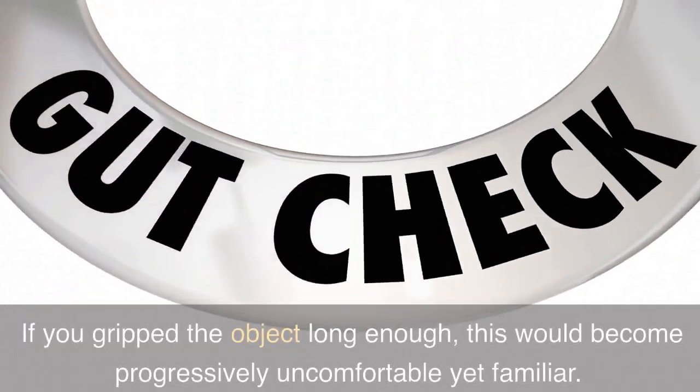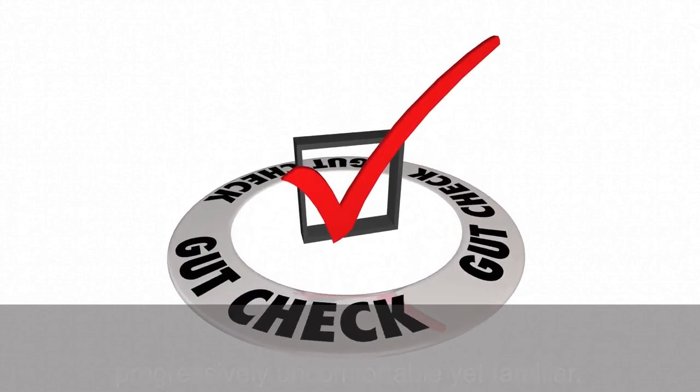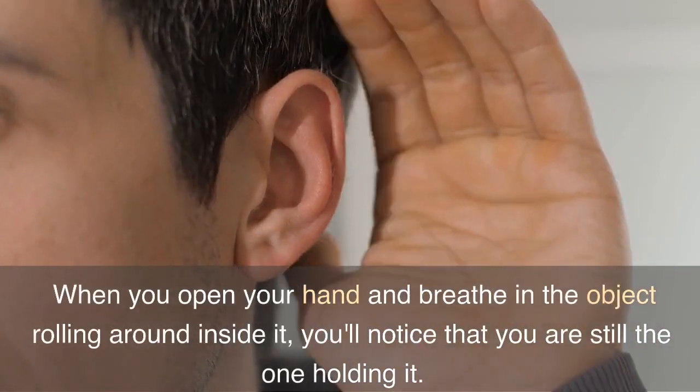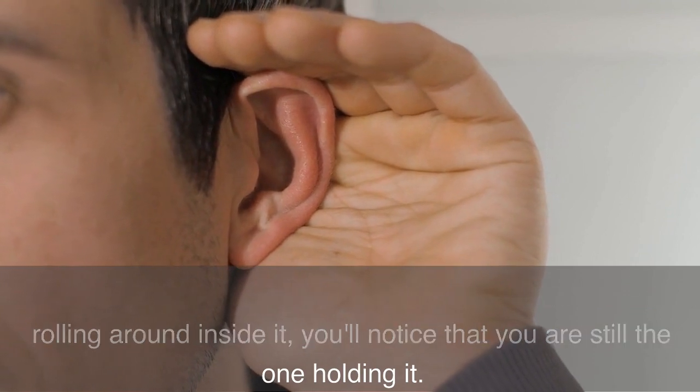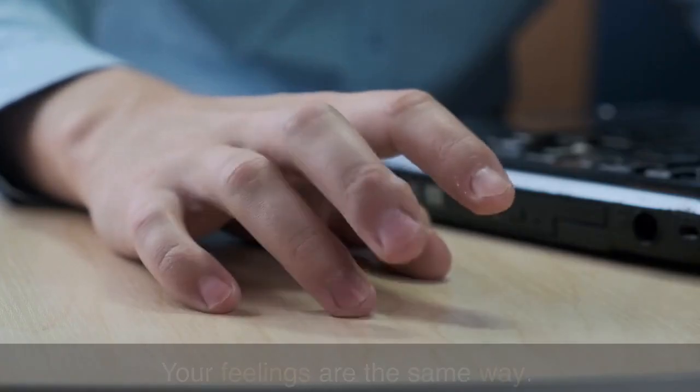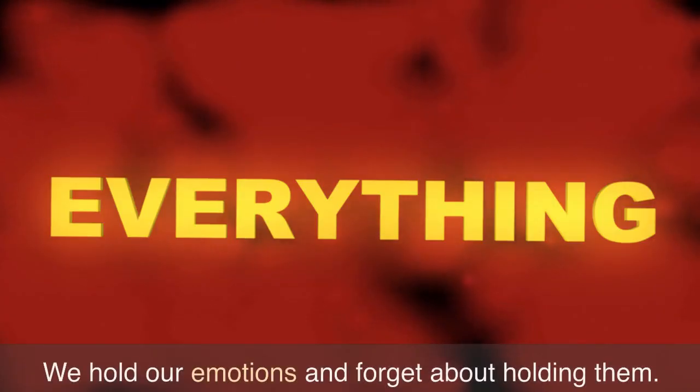If you grip the object long enough, this would become progressively uncomfortable yet familiar. When you open your hand and breathe in the object rolling around inside it, you'll notice that you are still the one holding it. Your feelings are the same way. It is as if you are holding everything. We hold our emotions and forget about holding them.